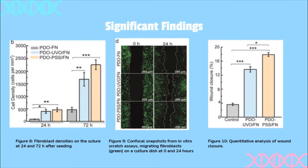For this slide, we're looking at a lot of the in vitro testing. So in figure 9, you can really see what I was talking about earlier with the canyon-looking structures, where the green is the fibroblasts that have been dyed. And in figure 8, they also show just how much growth of cells was present after 24 and 72 hours on the plate after the initial damage had been done. Then figure 10 is another comparison, but this one is a more quantitative version of figure 9, where they measured the average distances between the two fissure lines and added the standard deviation, and we got figure 10.